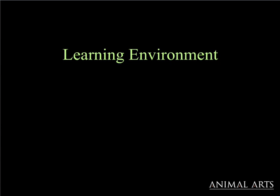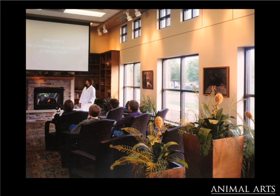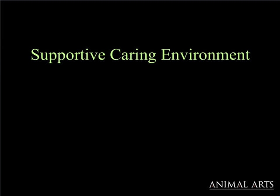Another thing to work on with the client experience is a learning environment. This is a waiting area where we had a pull-down screen, and you can do puppy classes. Once again, all the furniture here is mobile, so you could pull it all out of there and have a puppy class and still be very workable. Once again, break down the barriers between you and the client. I think that's the key.